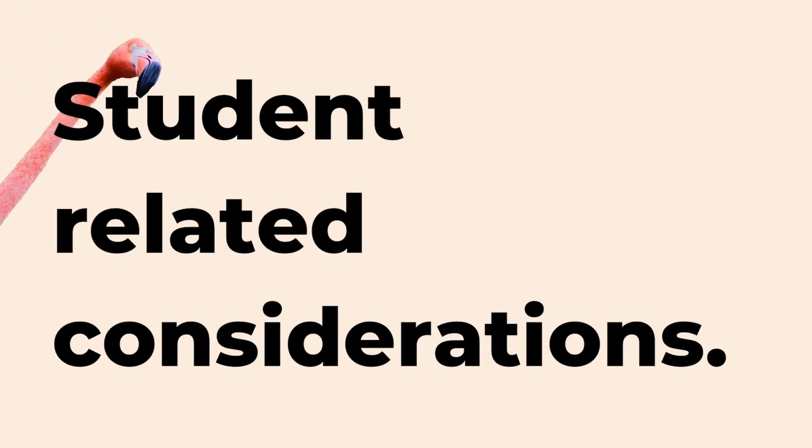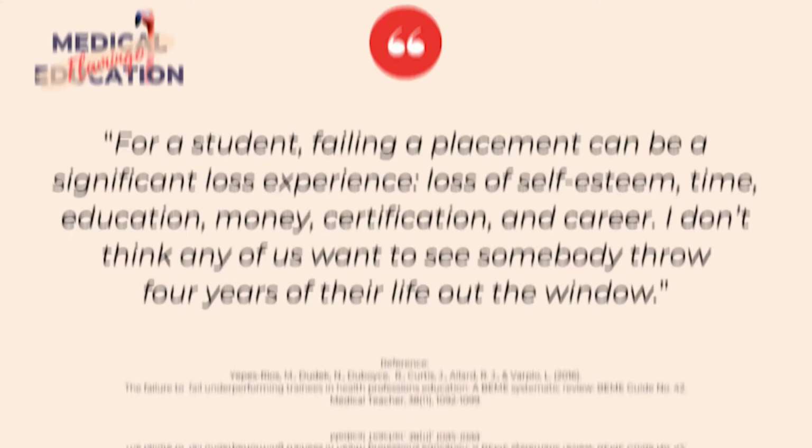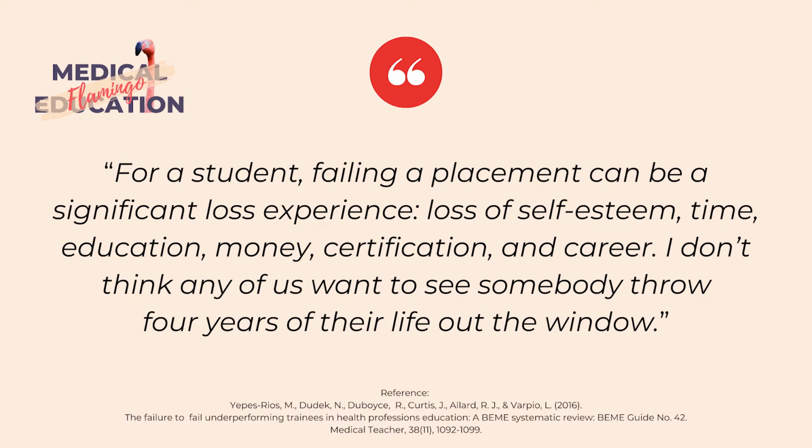The third barrier is student-related considerations. Thinking from the student's perspective is another barrier. Clinical teachers consider the impact of a failing grade on the student's career goals and financial security. A nursing teacher says that for a student, failing a placement can be a significant loss experience. Loss of self-esteem, time, education, money, certification, and career. I don't think any of us want to see somebody throw 4 years of their life out the window.